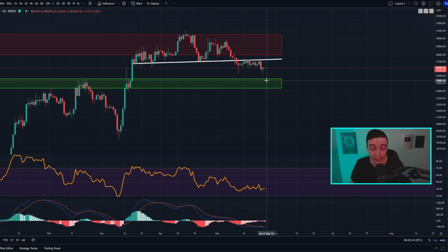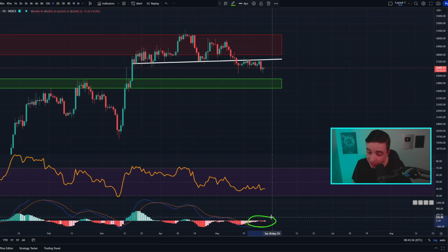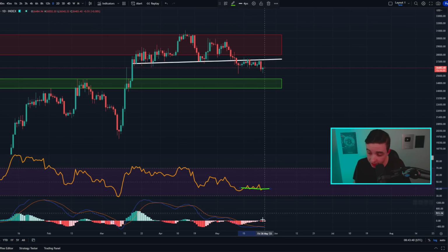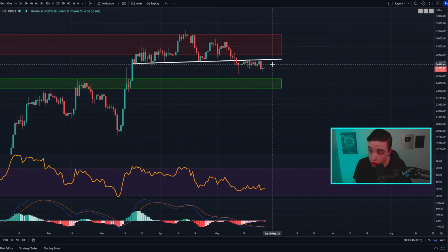And as for the daily Bitcoin price oscillators, these are still looking relatively neutral because the RSI is essentially flat alongside the MACD. This is also very flat, showing very low momentum to either direction at the moment on the daily time frame, which is quite neutral for the price.